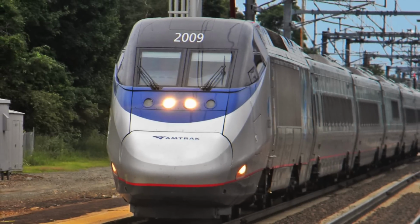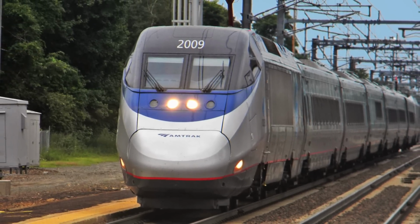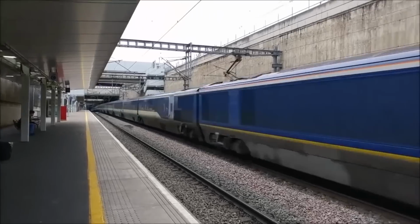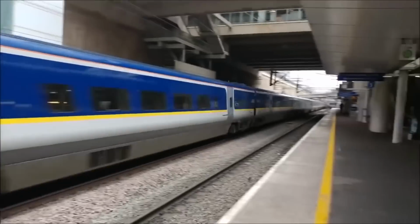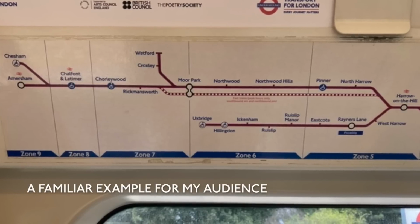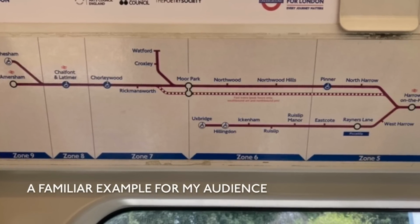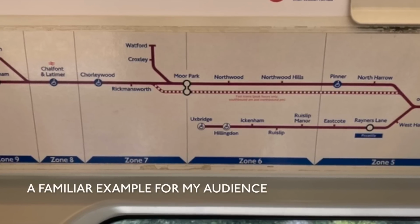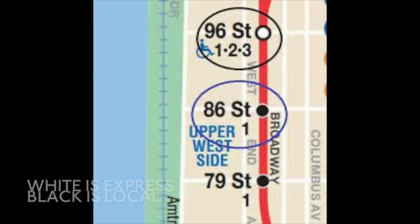When you hear the term express train, you probably think of this. But in reality, the term express train normally refers to a train that travels from one station to another by skipping several smaller stations. This can actually be seen in the world of the New York subway, which makes that system all the more confusing to a Londoner like myself.